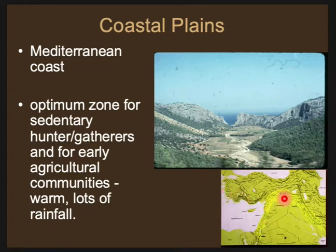I remember driving in Syria, and we were driving through the desert, and then we started to move closer and closer to the coast, and I could just feel the humidity increase, and I could see the hills start to get more and more green. So this was a good area for early hunters and gatherers, as we're going to see.